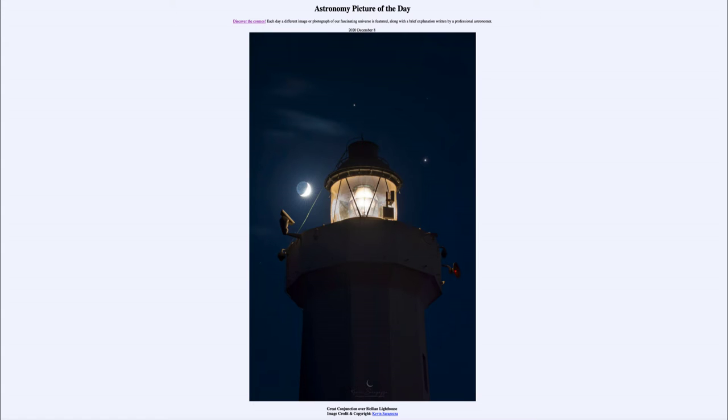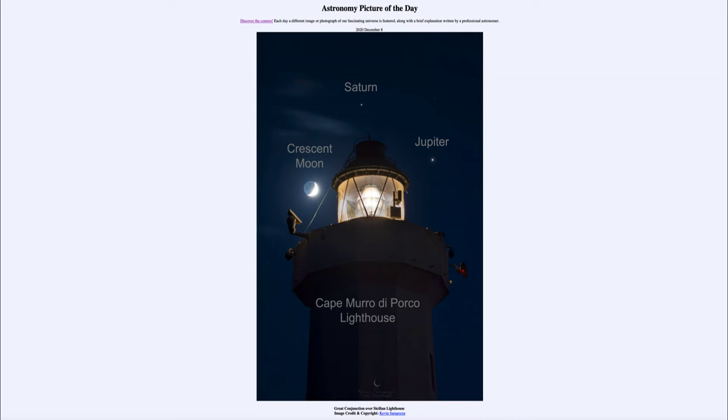Well, this is a lighthouse out in Sicily, and looking above, we see three bright objects in the sky. In fact, three of the brighter objects in the sky. Down towards the lower left, we do see our moon, and then up above and to the right, we see two planets. Now, if we move the mouse over the image, we can actually highlight those for you. So we see the crescent moon there, just to the left of the lighthouse.